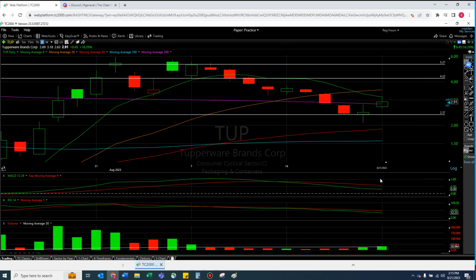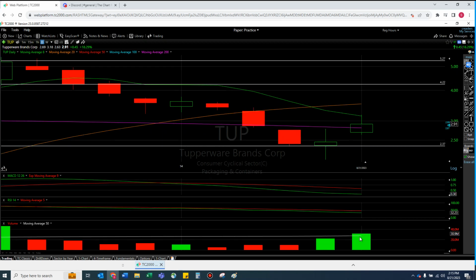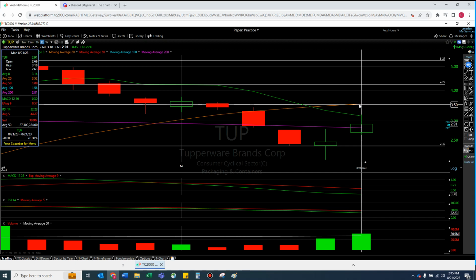All right, so MACD hasn't turned around yet. RSI hasn't turned around yet. Volume cracked the 50 line. That's important in some ways, but it wasn't a huge crack, right? But look, for me, I think there's very little reason to get into this before 350.